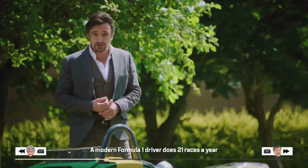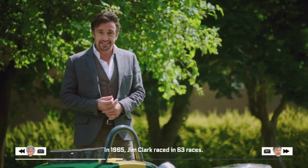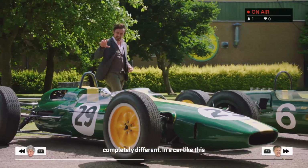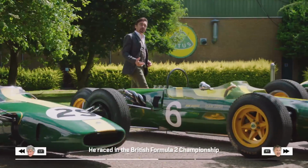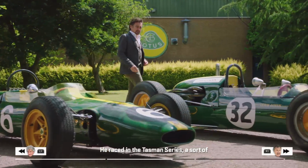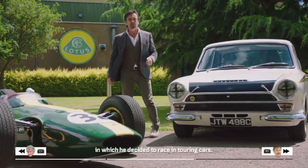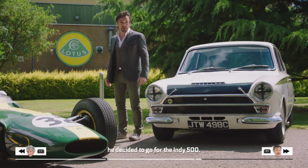A modern Formula One driver does 21 races a year and often complains that's too many. In 1965, Jim Clark raced in 63 races. Some of these cars look similar, but they are all completely different. In a car like this, he'd do the Formula One Championship. He raced in the British Formula 2 Championship and the French Formula 2 Championship in this car. He raced in the Tasman Series, a sort of Australian Grand Prix for Down Under, in this car. And then there's this Lotus Cortina, in which he decided to race in touring cars. And then if all that wasn't enough, he decided to go for the Indy 500.